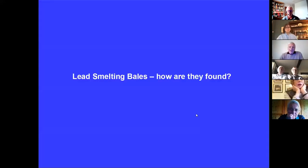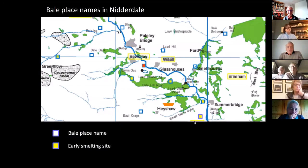So how do you find lead bales? One way is looking at place names. It's thought that bale is a Norwegian word, a Viking word, meaning a fire. And so you find very often names like Bale Ing, Bale Bank. The place names are the blue squares with a white centre. And the places where we've actually found some smelting residues are the blue squares with a yellow centre.